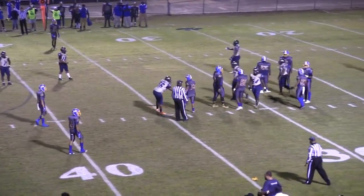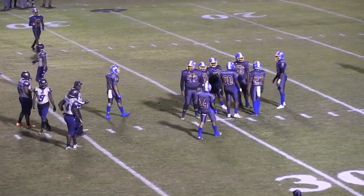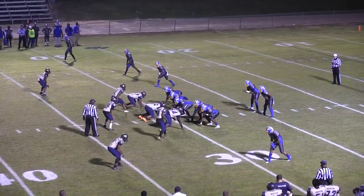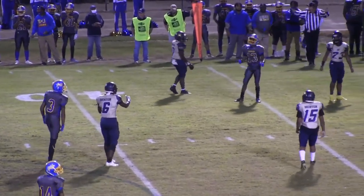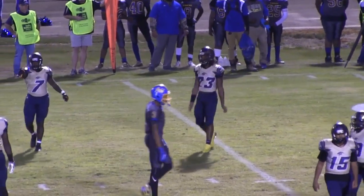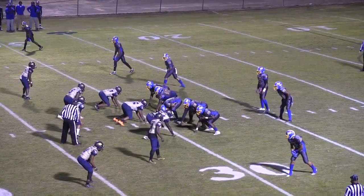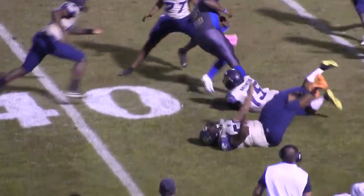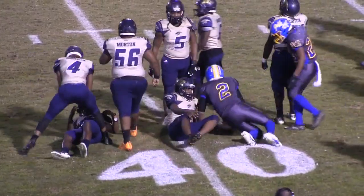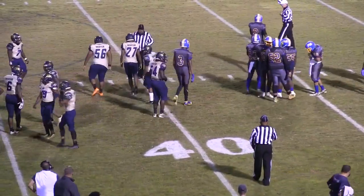Flag on the play. It's going to be against the Tigers. False start. Pass intended. We need to wrap up and run our feet. By number 27, Artavius Green. Wrap up and run your feet.